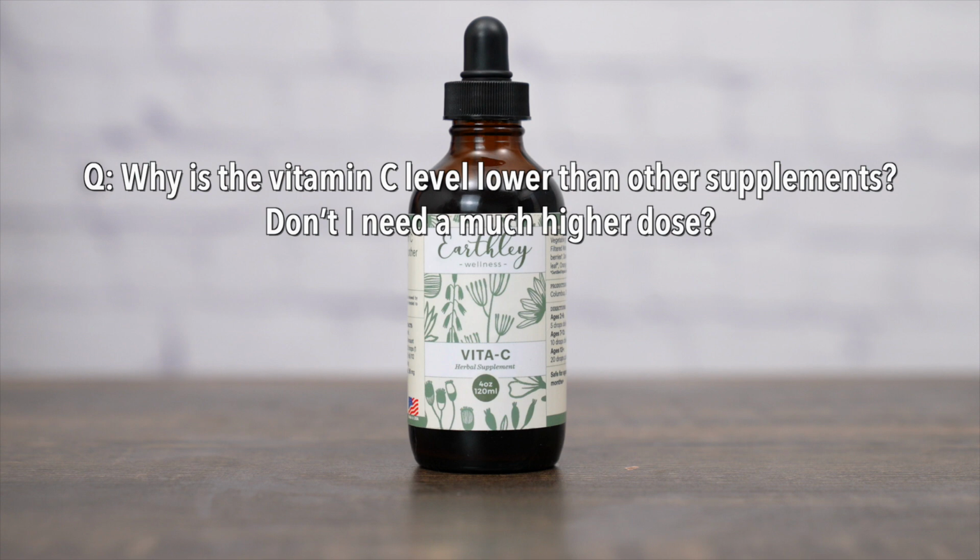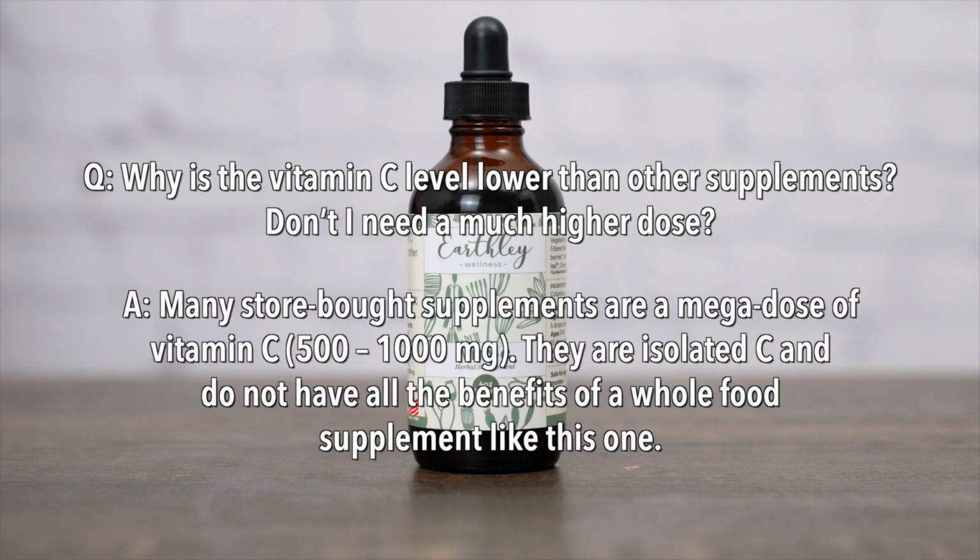Why is the vitamin C level lower than other supplements? Don't I need a much higher dose? Many store-bought supplements are a mega dose of vitamin C, between 500 and 1,000 milligrams. They are isolated C and do not have all the benefits of a whole food supplement like this one. Further, vitamin C is a water-soluble vitamin, and your body will excrete the excess. Most of the time, you don't need huge doses of vitamin C, not for daily wellness, although this can change with illness. We think smaller, bioavailable doses are better for overall wellness.